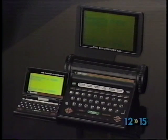When the transfer is completed, and it takes several seconds, the most recent file that you entered into the transmitting unit will appear on both display screens. This confirms that the transfer has been successfully completed.